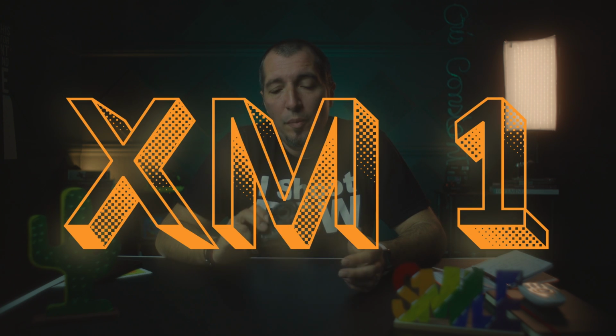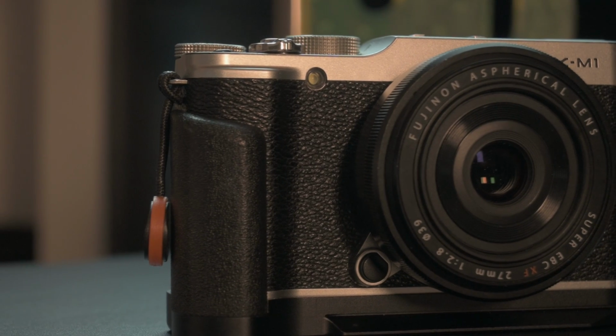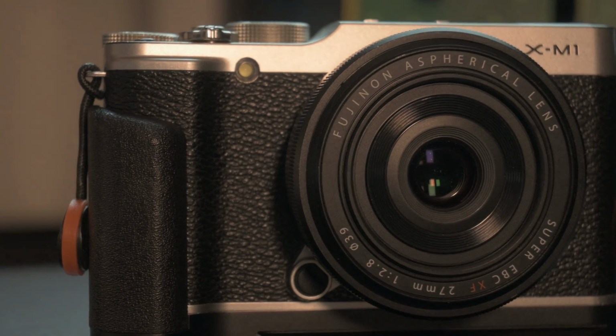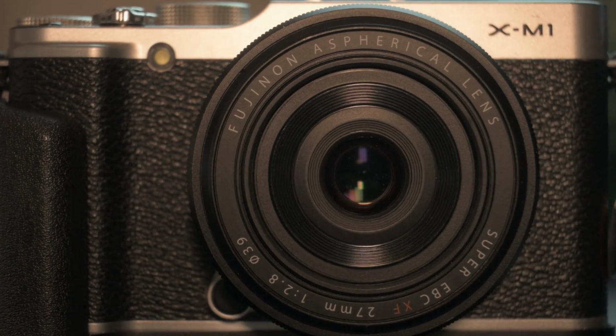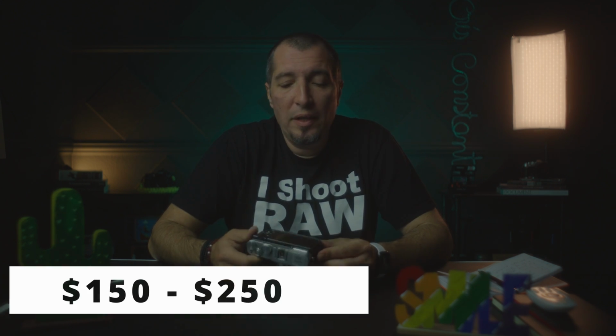Today we're talking about the X-M1 and why you should buy this camera in 2022. This is a camera that I enjoy the most in, let's say, the last month or so since I bought it. And I bought it used for very cheap. And this is the first reason, the price on these cameras. You'll probably find this camera for around $150 to $250 depending on the condition.